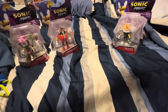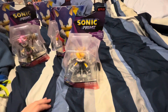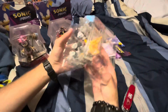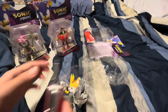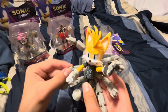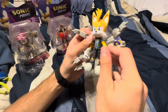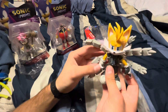Whoa, Tails! How many tails do you have? Nine! Cool. Oh, come on! So here's Tails 9. And wow, all his tails are articulated, which is super cool. This is probably my favorite figure in the set because of that, but yeah, this looks super dope. I love it.